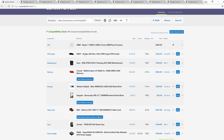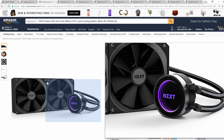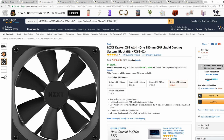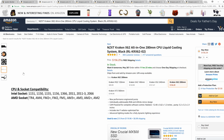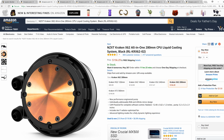So let's go to the next part, which is our liquid CPU cooler. It's 156 bucks, but that is from Outlet PC. If you want to buy it from Amazon, it's going to cost you 156 bucks, which Amazon has an amazing return policy. They let you return products if they don't work, that kind of stuff. Sometimes there's restrictions on that, like usually you have to do it within a month, but if it doesn't work out of the box, then just return it or get a new one, and then you should be good to go with Amazon. I've had to return things from Amazon if they don't work, and they're usually pretty good about it. Sometimes they're not perfect, but Amazon's usually pretty good.